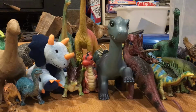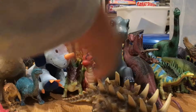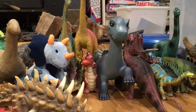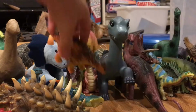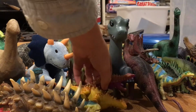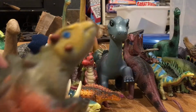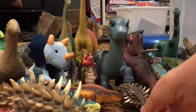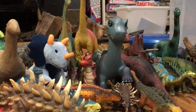Gastonia. Ankylosaurus. Mini Ankylosaurus. Euoplocephalus. Hylaeosaurus. Euoplocephalus. Ankylosaur. Here's a nodosaur. Ankylosaurus or Euoplocephalus, and the Polacanthus. Ankylosaurus.